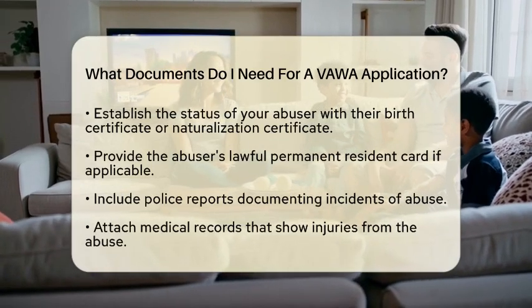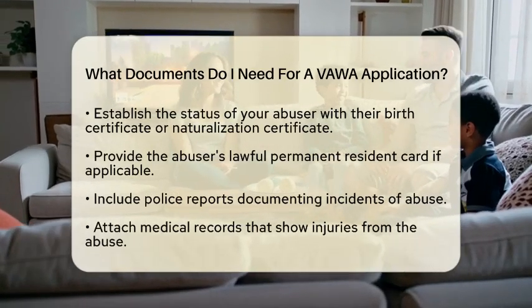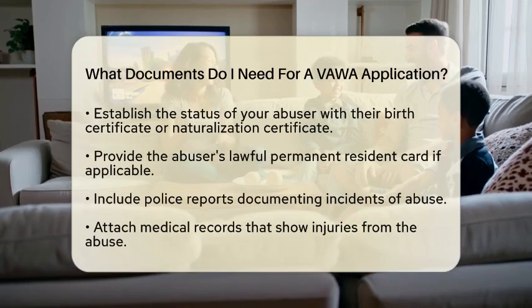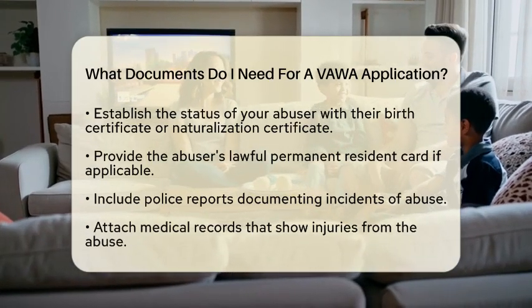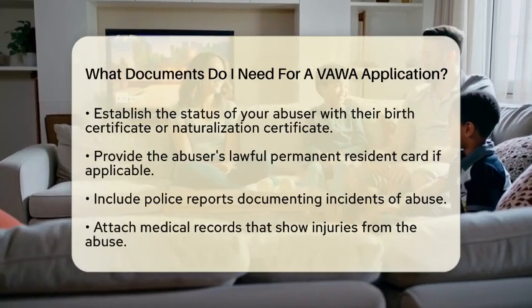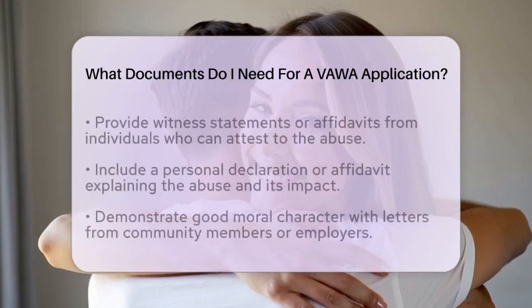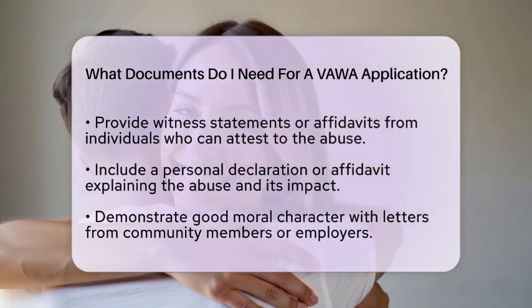If your abuser is a United States citizen, include their birth certificate to show they were born in the United States or its possessions. If they became a citizen through naturalization, include their naturalization certificate. If your abuser is a lawful permanent resident, you will need to provide their lawful permanent resident card.